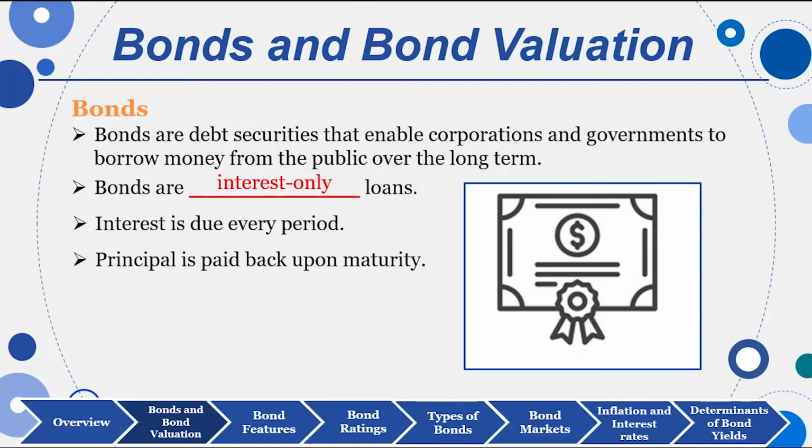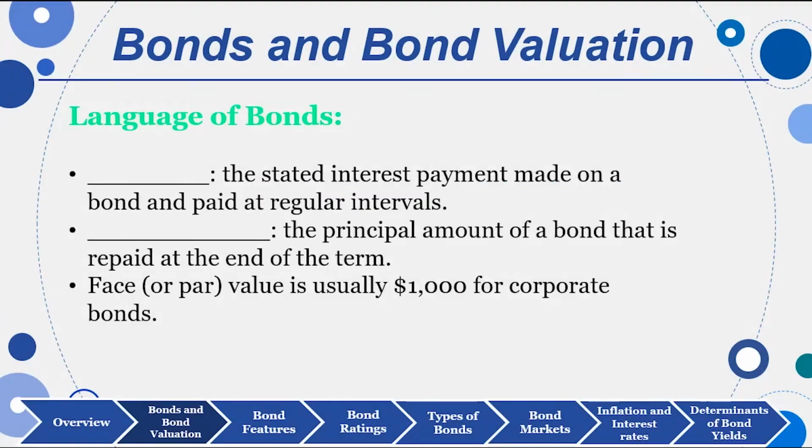So in the case of a corporation, the corporate bonds are generally $1,000. You put up $1,000 today, go to your bond dealer, and have the bond dealer buy you a corporate bond, $1,000, and then you get that $1,000 back in 30 years. And to keep you interested, the company will pay you a coupon each and every year, sometimes twice a year, semi-annual. And there's a whole new language of bonds that we need to learn.